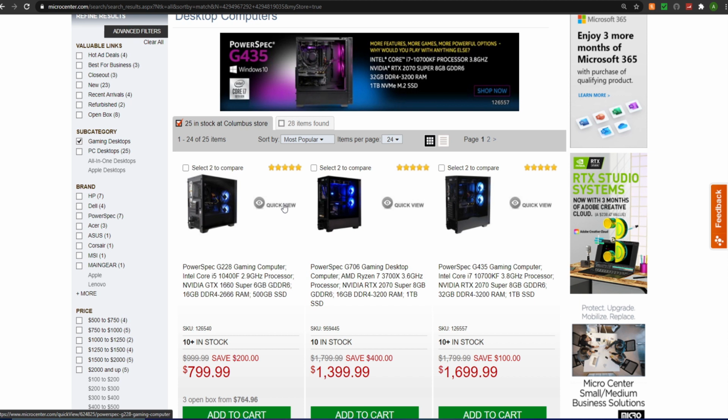So we're going to take a look at one of their most popular ones that they released, I think it was probably about a month ago. Once the new Intel CPUs came out, they made a bunch of new gaming PCs, and this new one that we're going to be taking a look at, right here, the G228, is definitely one of their best ones that they have come out with.